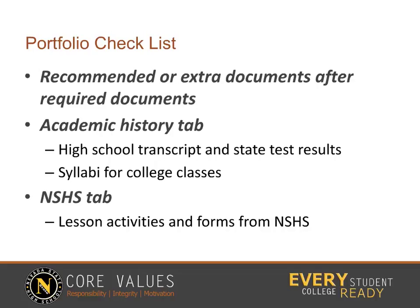Also, make sure you have your college syllabi printed and stored in your portfolio. This could help you when transferring credits from one college to another and prevent you from taking more classes than you need to. The Nevada State High School tab should have your activities and lessons from Nevada State High School and forms you have submitted. Nevada State High School encourages you to keep copies of all these forms that you submit, so you have a record of submitting those forms. There is no better place to keep them than safe in your portfolio, and it's required. Click to the next slide when you're ready to continue.